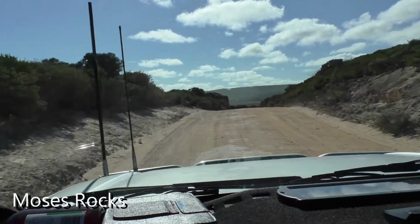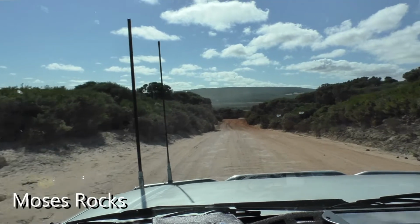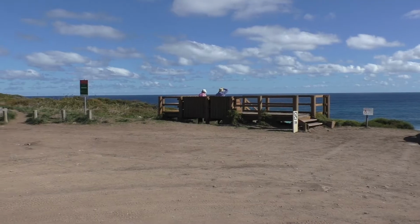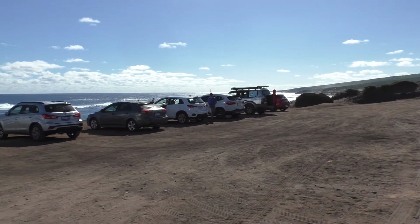By this time, we were feeling a bit hungry and decided to head off to Moses Rocks and break out the sandwiches and coffee for lunch. The road down to the coast is partly unsealed, but perfectly suitable for two-wheel drive vehicles.